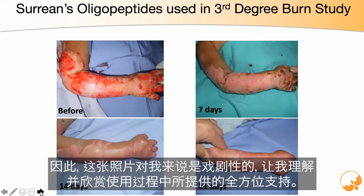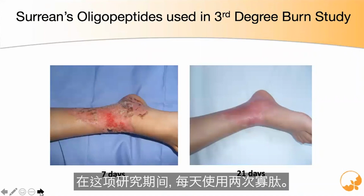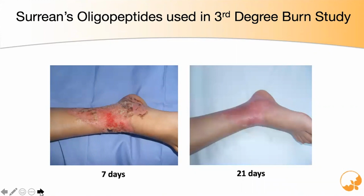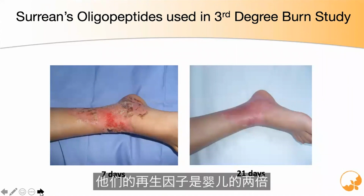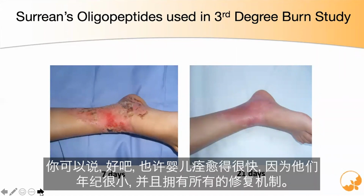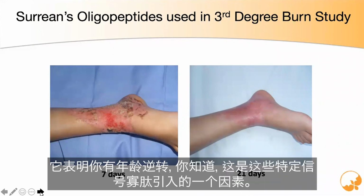I'd like to add that the oligopeptides were applied twice daily. Photos of a young boy. So when you think of this child, their regeneration factors were double what the babies were. So you could say, well, maybe the baby healed up so fast because it was so young and it has all the repair mechanisms there. But here's a teen that was able to repair just as fast, again, using the technology. So it shows you that you have that age reversal factor that's introduced with these specific signal oligopeptides.